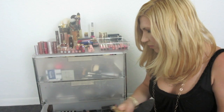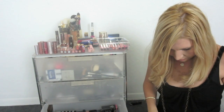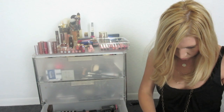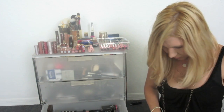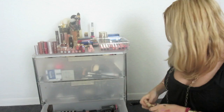What else do we have in here? I've got so many YSL lipsticks. So many. It's because I was obsessed for a while. Most of them are probably pretty similar colors. Number 7 was my shade for a while. I really, really loved it, and so I've got a ton of it. Actually, I only have two. I only have two number 7s, and it's so pretty.